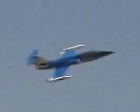Ladies and gentlemen, from the left, in trail formation, the high-speed pass.